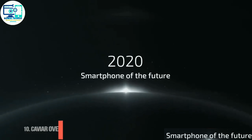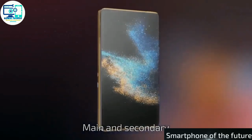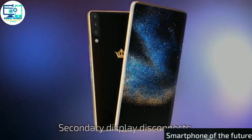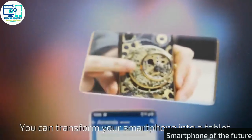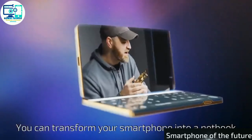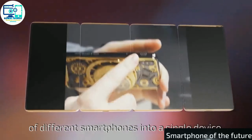Smartphone of the future, 2020. Two multicolor displays, main and secondary. Secondary display disconnects. Can be a screen for watching videos while you're chatting. You can transform your smartphone into a tablet. You can transform your smartphone into a netbook. You can connect secondary screens of different smartphones into a single device.